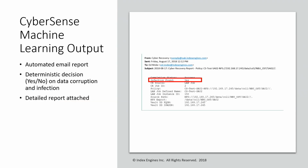So this is the email report that could come out. What you're looking at here is an infection found, yes or no. Infection found, no, means the data looks fine. This is the same alert that gets fed through APIs into the cyber recovery dashboard, that'll trigger that alert. Same thing. So in this case, infection found says yes.